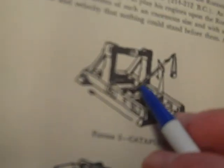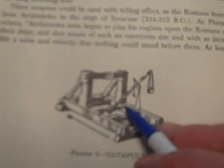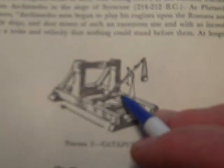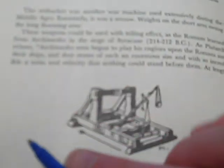Here's a catapult. See, there's that arm, and like an Archimedes screw would be turned and locked, and then with a lever, and then it would go, and this projectile would go like that.